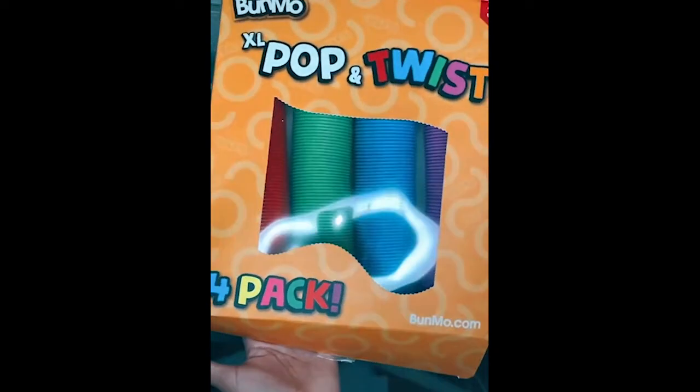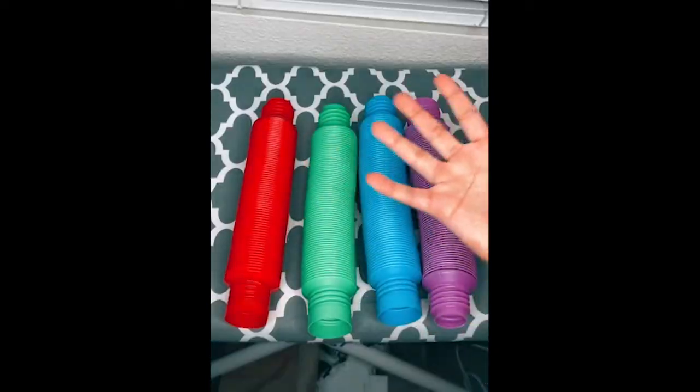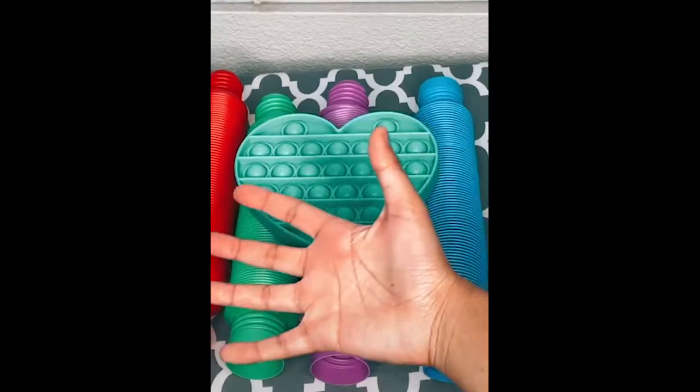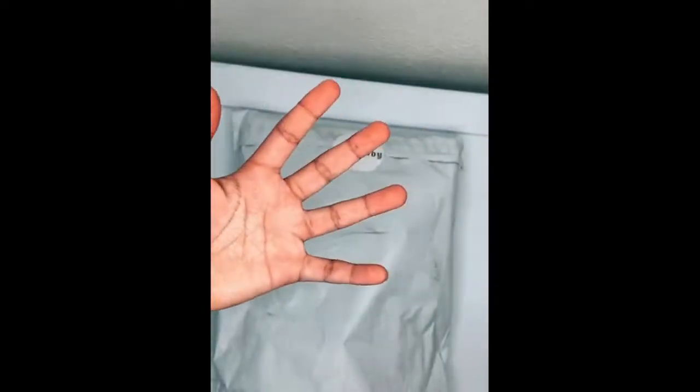Oh my gosh, guys, look at these huge pop tubes. It's a huge pack of 4. I'm gonna try the purple one out first. Oh my gosh, I'm so excited. I am in love.